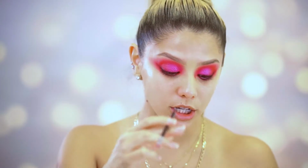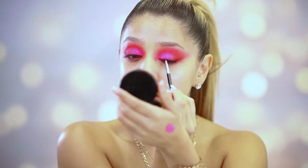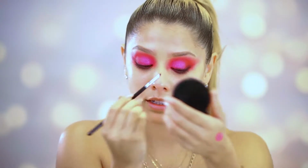Okay, bam. So now I'm going to go back with the small brush. I'm going to go back into that Big Island and Half Light, which is the dark color. And I'm just going to intensify that lash line again, even more. Perfect. I might look like a mess, but it's okay. We're getting there, it's fine.